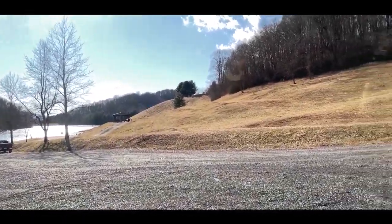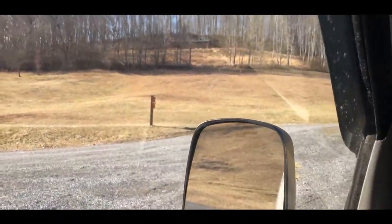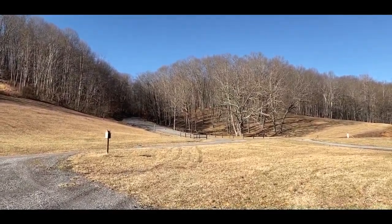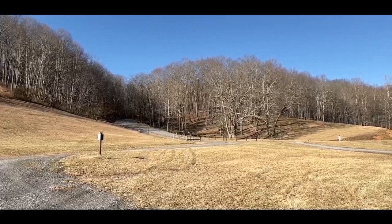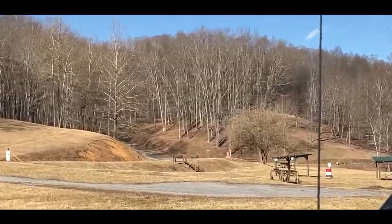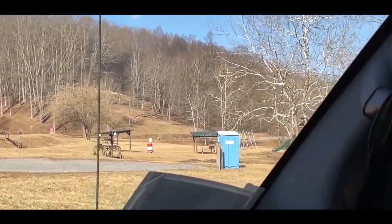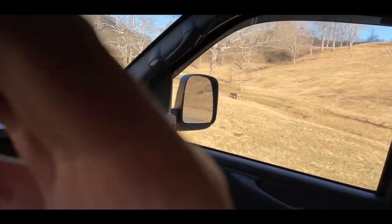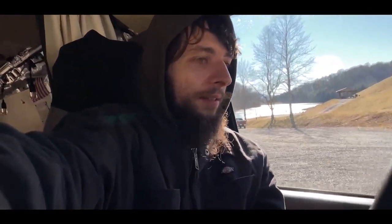But look at that, there's a little picnic shelter over there. There's a little parking sign. And you can't drive up there. I'm not too sure what's up there. Maybe I'll walk up there, maybe I won't. But yeah, it's kind of interesting. There's another little driveway going up that way somewhere. And there's the playground. The porta potty. And yeah, all your standard stuff. This place is super nice. It was free to park here.